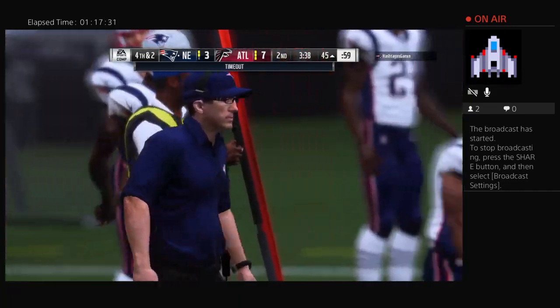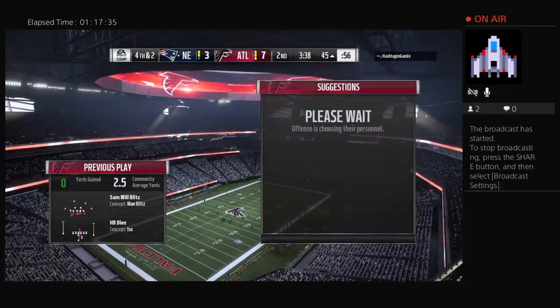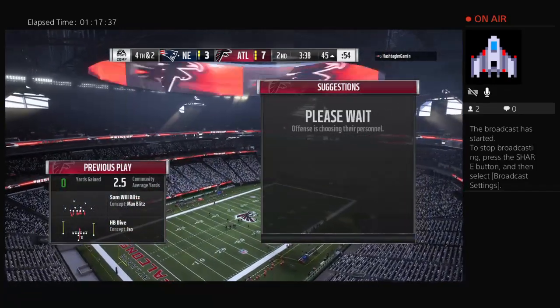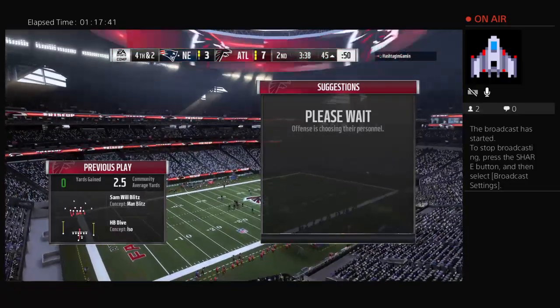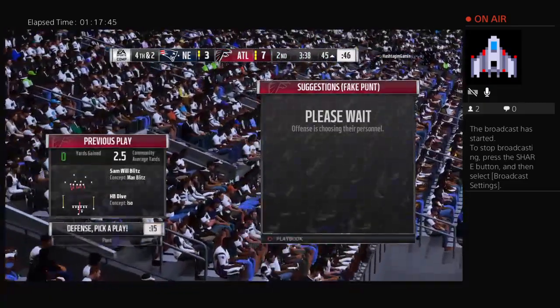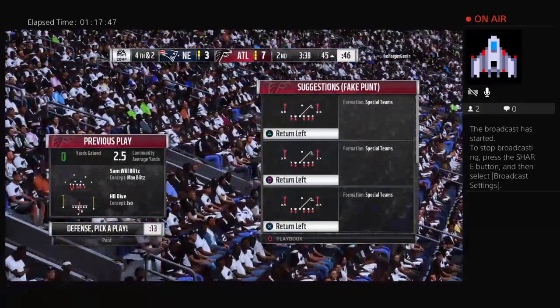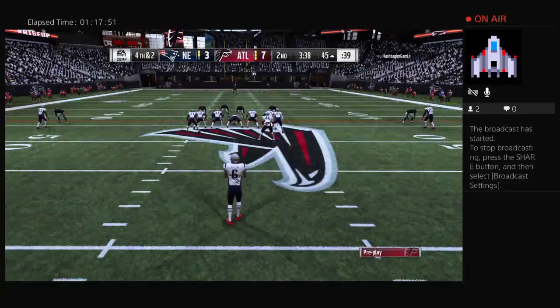And now before this 4th and 2 play comes to fruition, they're going to think about it and call a timeout. They'll have 2 remaining as we step aside here in this second quarter. On 4th down on now is the lefty Ryan Allen to punt. Justin Hardy deep for Atlanta.